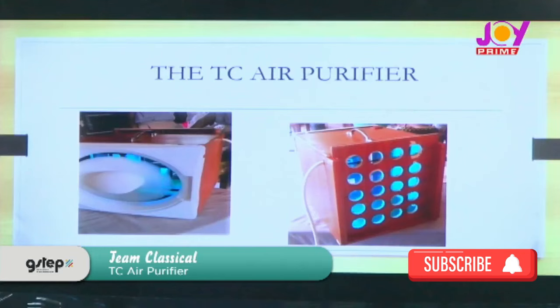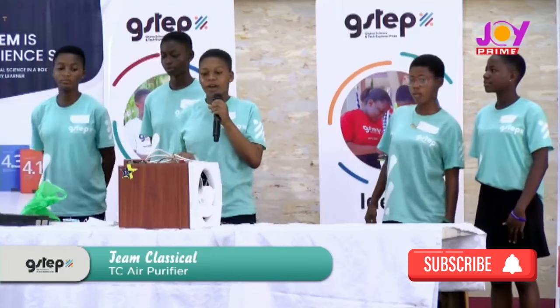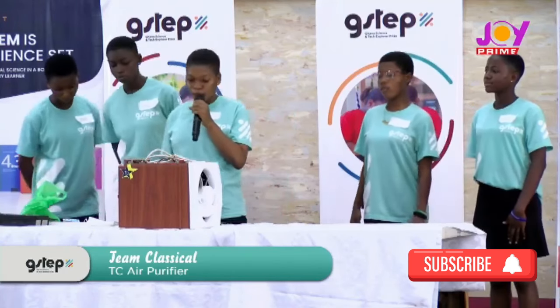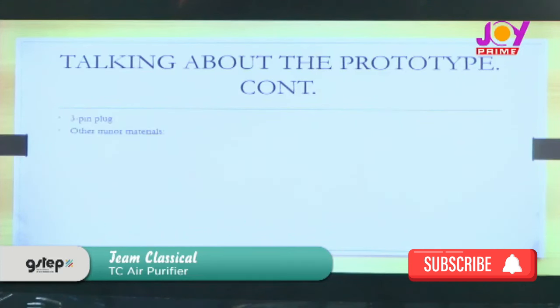Talking about the prototype, the TC Air Purifier is a design prototype intended for solving the health problems caused by air pollution. Some materials used in making this prototype are an 8-inch ventilator, UV sterilizer, filter, 3/4 plywood and other minor materials such as switch, screws. The electrical connection of this device used a cable, a switch, and a 3-pin plug, which has a fuse and an earth wire. The fuse prevents electrical shocks.